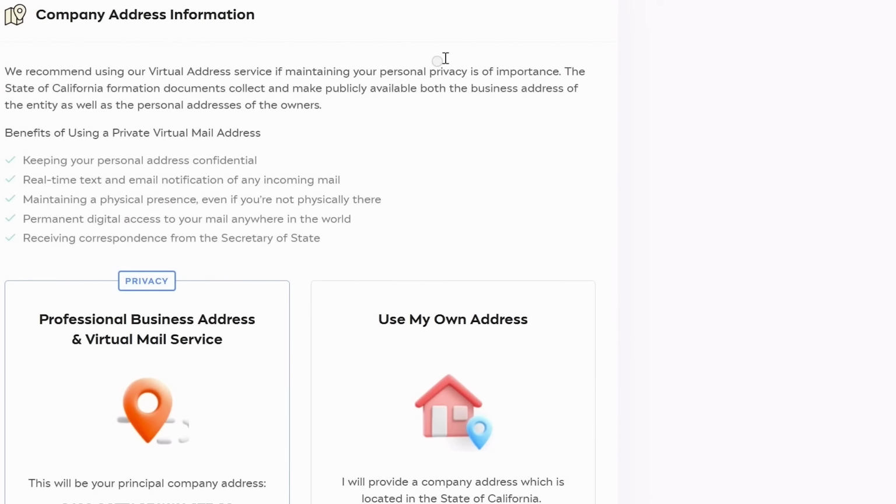Next, you're going to enter in your company address information. This is not your mailing address, but rather the actual address of the business. This must be a brick and mortar site, and you cannot use a P.O. box. Now, there are 2 options here. Number 1 is that you provide your own address. This could be an office address, a brick and mortar store address, or it could be your home address, wherever the business is going to be registered.